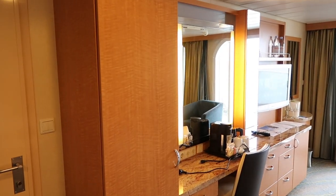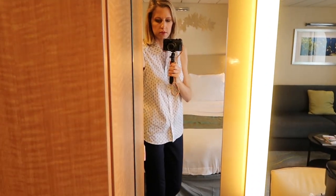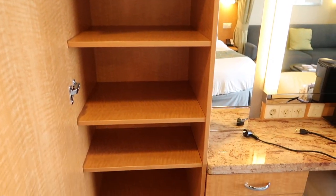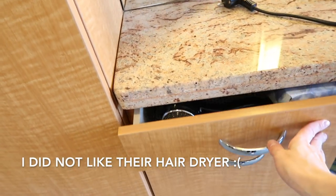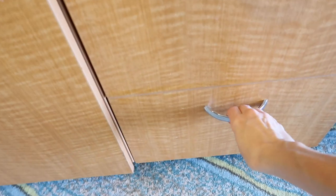the two of us. So, starting off with this long, tall storage cabinet here to the left of the vanity, inside there are about six shelves, along with a safe, which came in really handy for keeping our documents, cash, and other valuables. And there's a top drawer with a hair dryer and some tissue. And then two deeper drawers at the bottom.